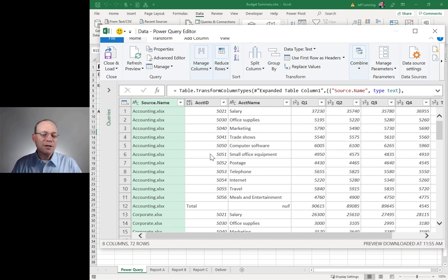And now at this point, what I could do is close and load this back to Excel, but it's not clean. So we did the get, or the retrieval. Now we need to do the transform, or the cleaning. So what are some things we need to clean up here? Well, first of all, we don't want this total row because we're going to put this into a report and summarize it on our own. So I want to eliminate this total row.